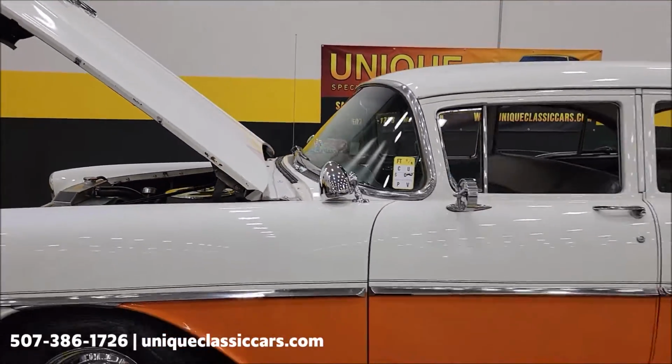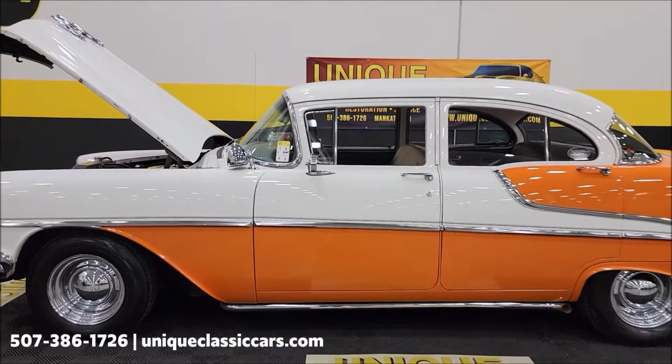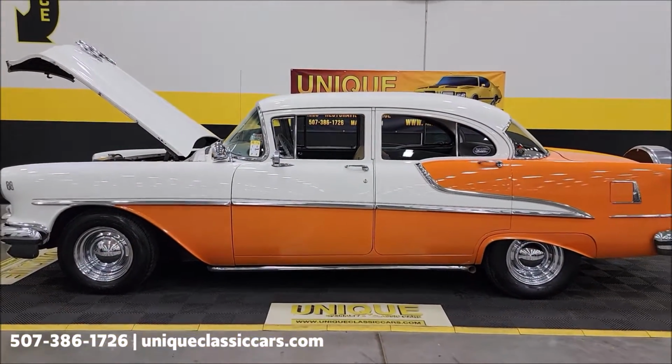1955 Oldsmobile 88 four-door sedan. Actually, two families have owned this since new.